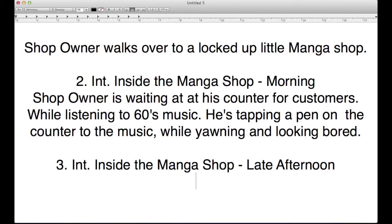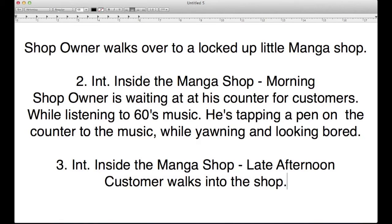Let's introduce a new character, a customer right now. So we'll put customer walks into the shop. Now you want to describe this customer, because you don't want this to be like a gray blob and a nameless or faceless character. It might be a gray blob if that's what your character is, but you want to give some description if the characters are interacting with each other, and or if they're interacting with the environment, you want to give information of what's happening in the scene.